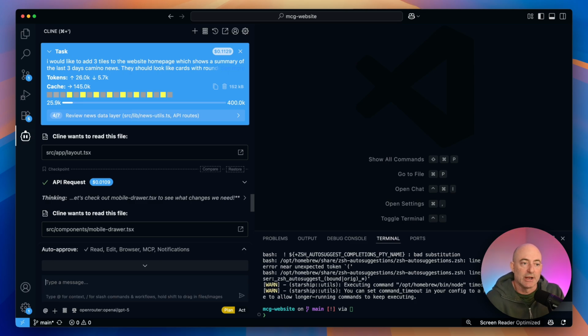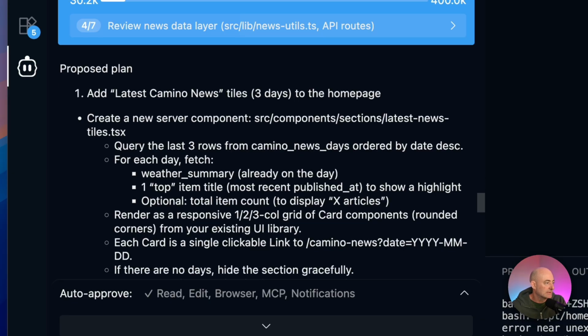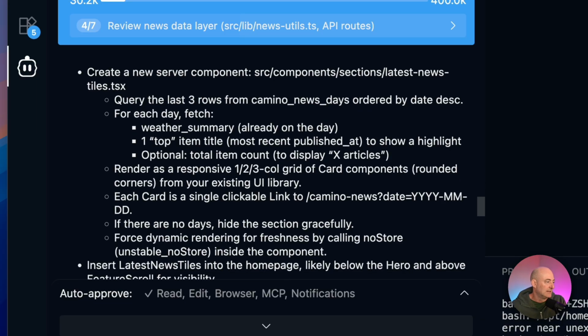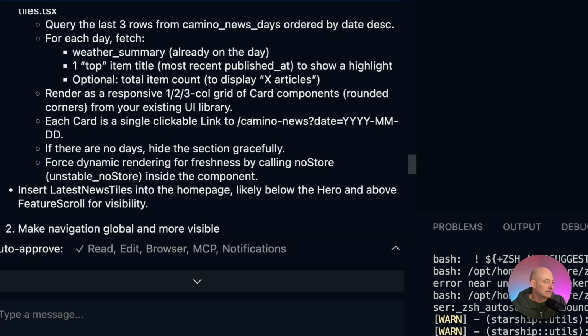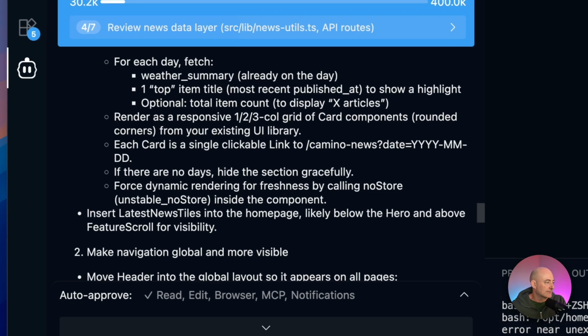So I want them to try and experience the agent and then see the value of it, take it on the trail with them. Okay, so here's the plan. Add latest news to the homepage. Yes, that looks good. Create a new server component called tiles. Great. Query the last 3 rows from Camino News. Weather summary, top item published. That looks good. Render as a responsive grid of cards. Nice. Each card is a clickable link to Camino News date. No days. Hide the section. Force dynamic rendering. Okay, that all looks great.